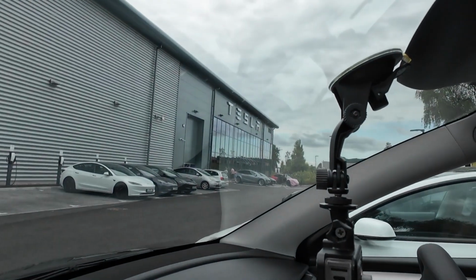Where's the best place to charge, guys? In an actual Tesla dealership. Now what the car actually told us was we need to charge up for 2 minutes just to give us enough charge to actually get down to Dover with about 2% left.